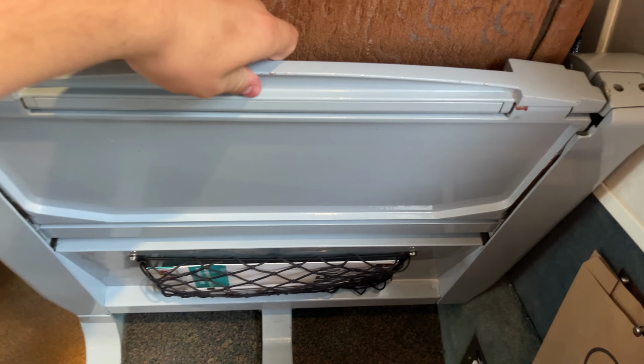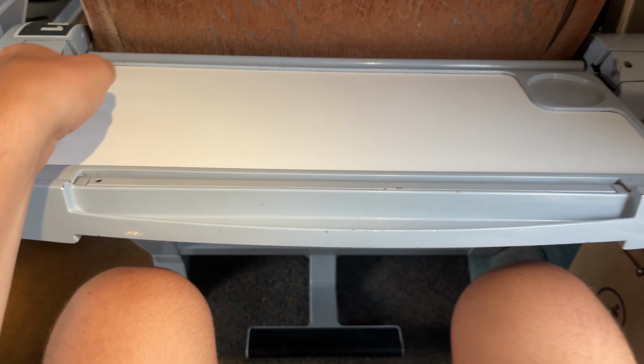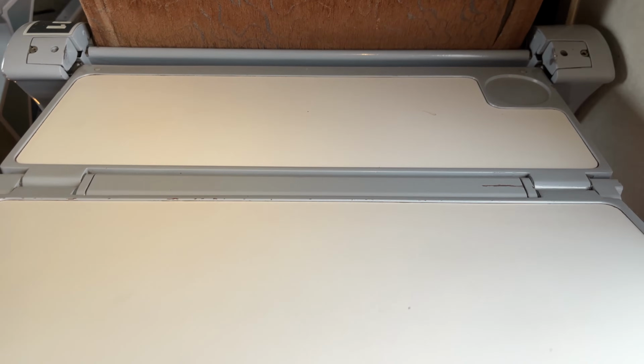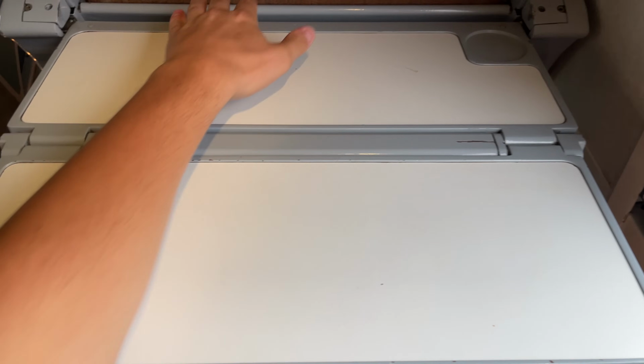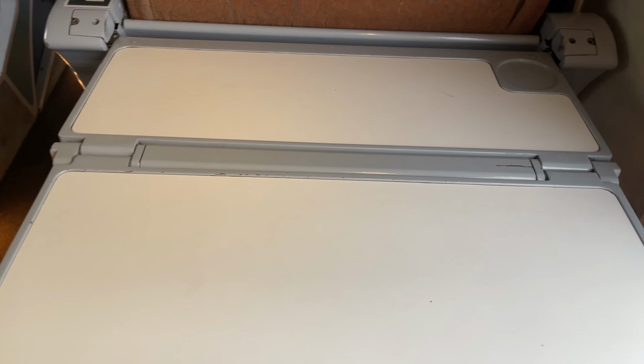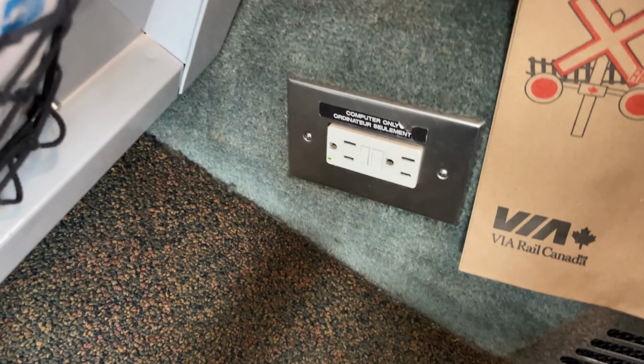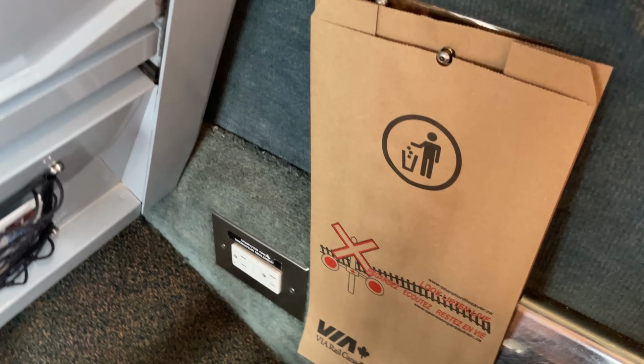Instead of folding down, each tray table slides up and out of its holster before folding across the seat. The dual-segmented table can then be unfurled farther for a very large dining or working space. Other at-seat amenities include 2 power outlets and a trash bag on the wall, with a single LED reading light built into the ceiling.